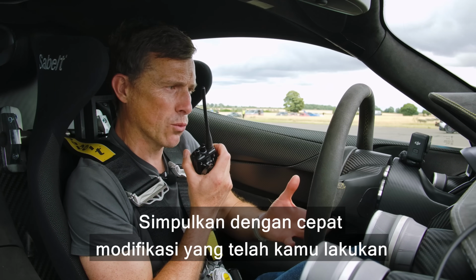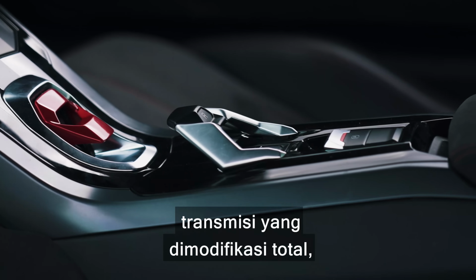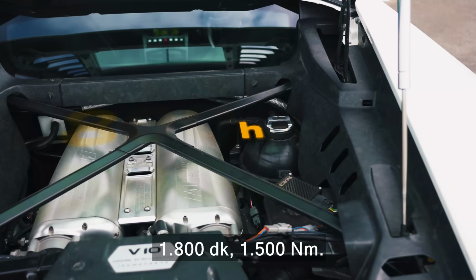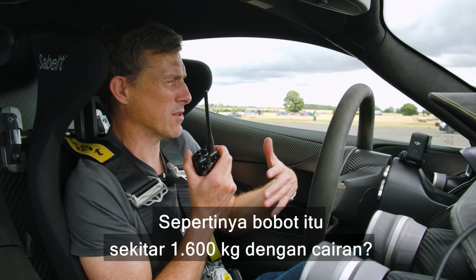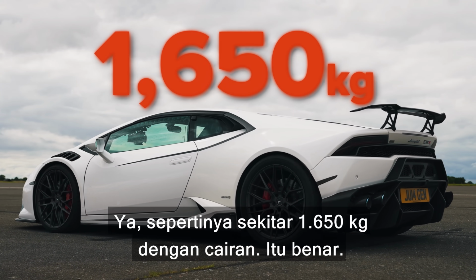Just quickly summarise the work that you've done and the results. So this has got a fully built engine, fully built gearbox, turbos, Cyvex ECU, fuel system, drive shafts, clutches, differentials. 1800 horsepower, 1500 Newton meters. Wow. And obviously that is lighter than this car. I think the weight's, what, about 1600 with fluids? Yeah, that's it, 1650 I think with fluids, that's correct.